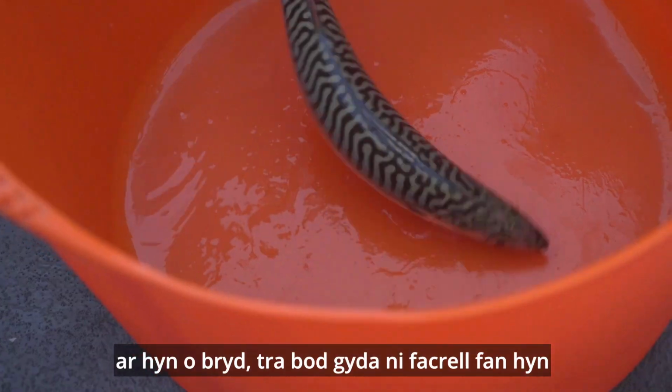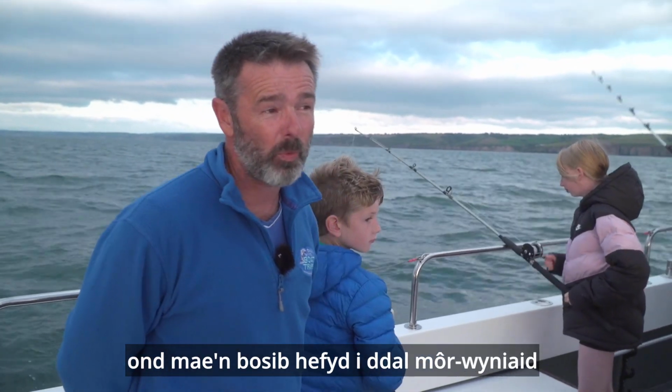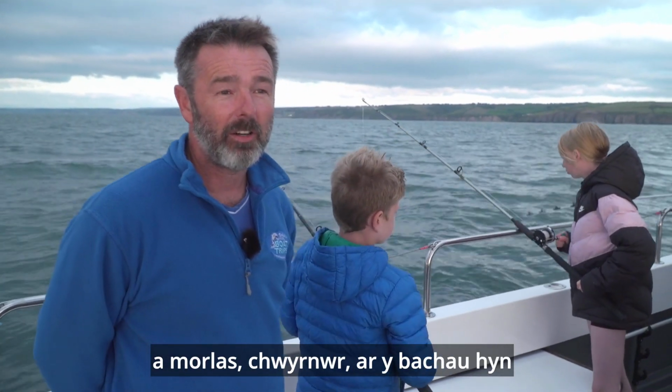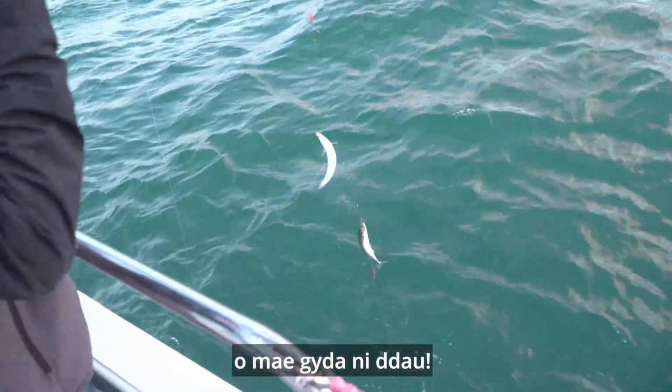Yeah. Currently, while we've got mackerel here, then that's what we're going for. And it's possible to also catch whiting, pollock, gurnard on these hooks. We got 2! Oh, we got 2!